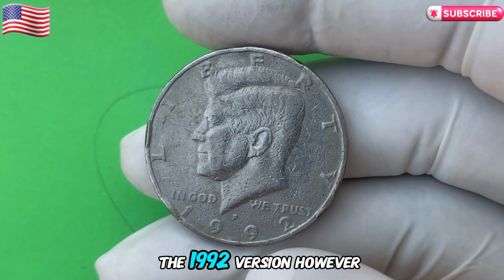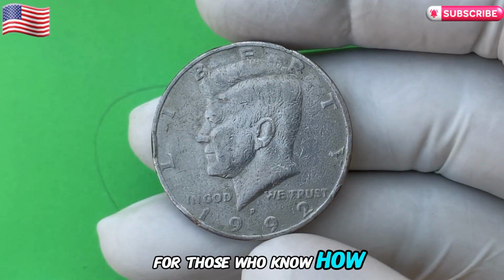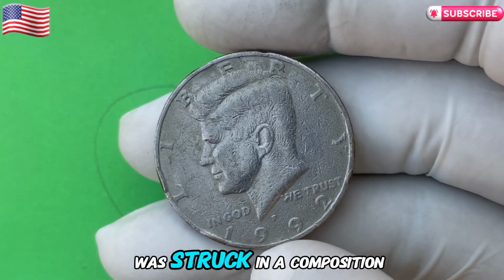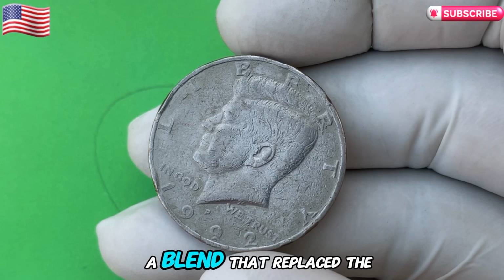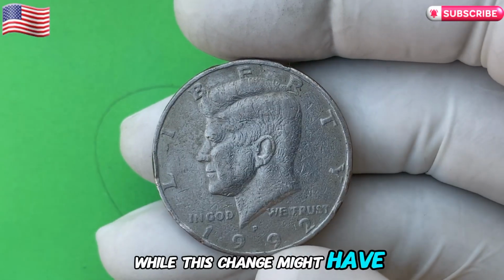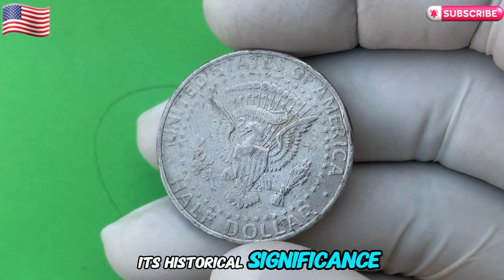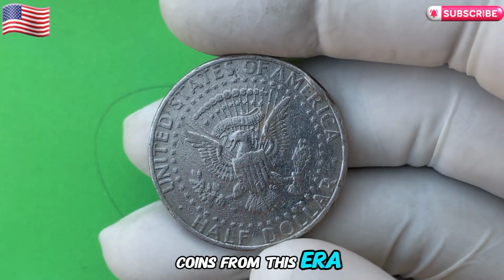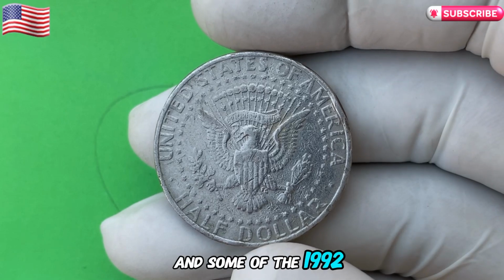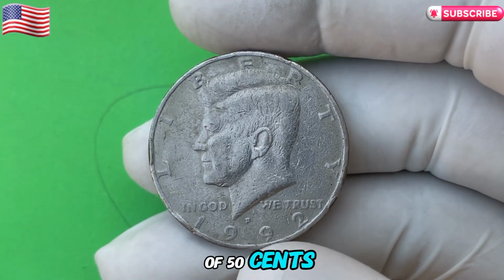The 1992 version, however, is particularly intriguing, especially for those who know how to spot its true value. In 1992, the Kennedy half-dollar was struck in a composition of copper and nickel, a blend that replaced the earlier silver versions of the coin. While this change might have seemed like a shift in the coin's material, it didn't take away from its historical significance. Coins from this era have continued to attract the attention of collectors and investors alike, and some of the 1992 Kennedy half-dollars are worth far more than their original face value of 50 cents.